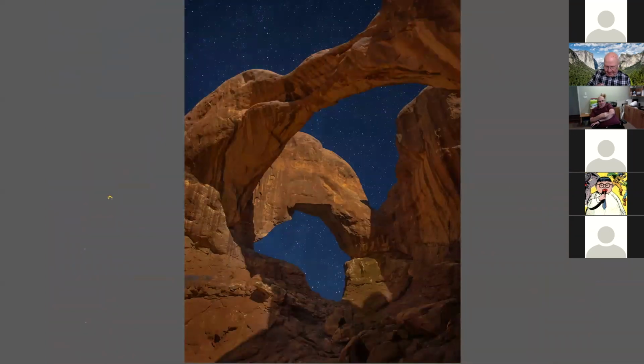This is Double Arch shot at nighttime. You're facing north and west in this composition. And there's a rising near full moon right behind me. So it's still low on the horizon and lit up most of this area.